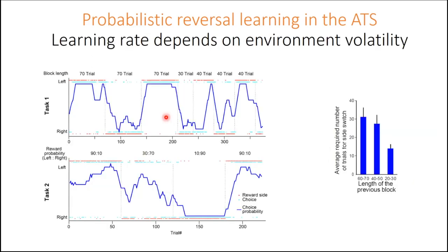What makes this task interesting is that environment volatility can be controlled through the parameters of the task, and this is reflected in the learning rate of the animals. One of these parameters is the block length of the blocks in which we change which side is more likely to be rewarded. In this figure, the red dots show which side is the rewarded side in the given trials. Blue dots show the choice the animal made, and the blue line indicates the choice probability through a moving average window. What we found was that when one of the sides was rewarded for a long time, then it took more time for the animal to make a switch to the other side when the other side became the more likely rewarded side.